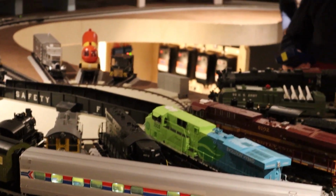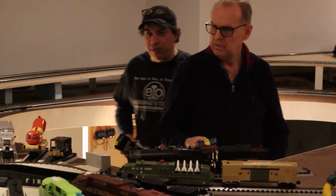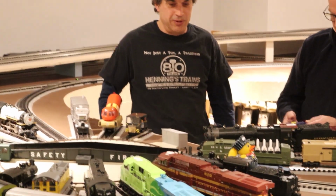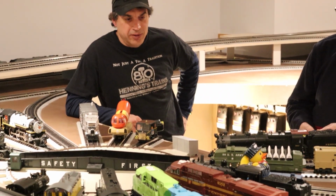And obviously, power up. Hold on a minute. Yep, stop it right there. Look, with conductor. Oh man, Conductor Duck wanted to go for a ride. Well, and obviously I can turn on any track.